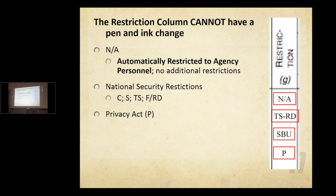If something is classified and it also falls under the Privacy Act of 1974, what you can do is put the classification in field 6G, and then in field 6F, just write a small phrase, records fall under the Privacy Act. Records are covered by the Privacy Act of 1974.